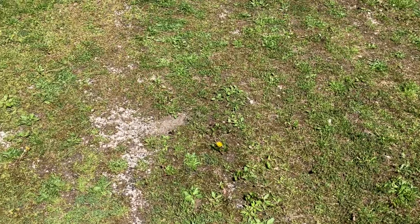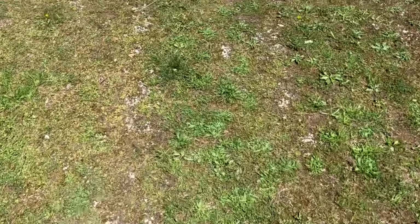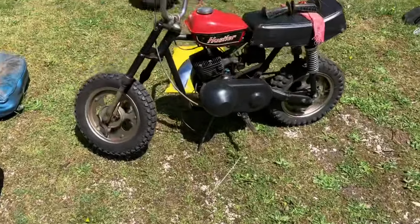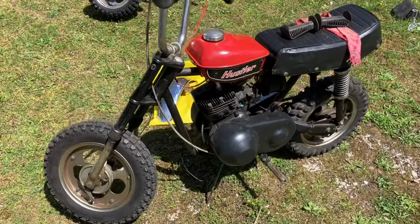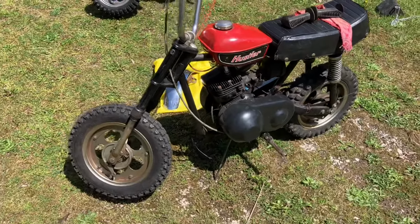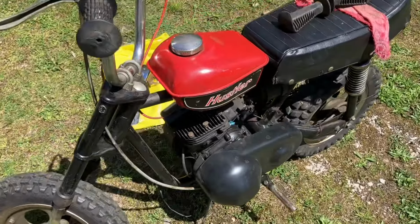Made it back from Spring Carlisle 2024. Let me show you what I was able to find. I picked up this little rough mini bike up there. It was already partially taken apart. The fenders were off of it. The gas tank's just sitting on there.